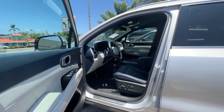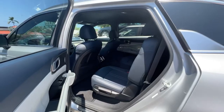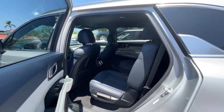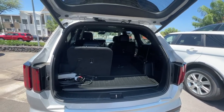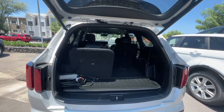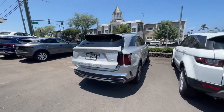Great fuel economy does not mean you have to sacrifice comfort and convenience. This thing is loaded up. Come check it out. By the way, it has 3 rows of seats, so it has 6 passenger seating capacity. And also the rear seat, you can have just one side up or down, so it gives you some different configuration availability there. But plenty of cargo capacity with one or both of the rear seats down. Also has power lift gate, which is a nice feature.